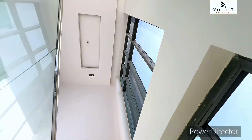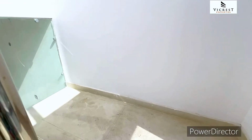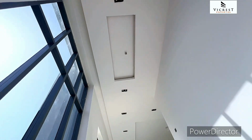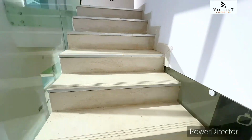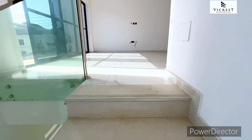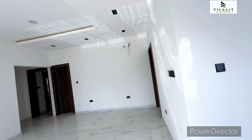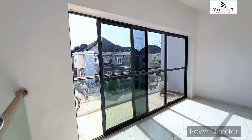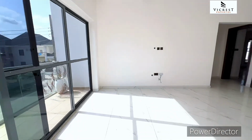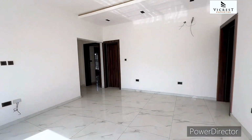You see your window, your high window. Your high roof building. Here you can see the high window, the high roof building. Here we have a family lounge. You can see, this is so massive, the family lounge, very, very massive. Take a look at this, very massive with your glass door. So let's quickly move to the rooms.